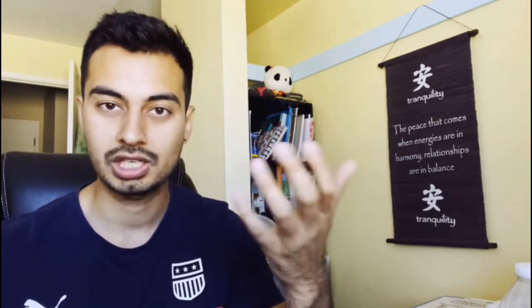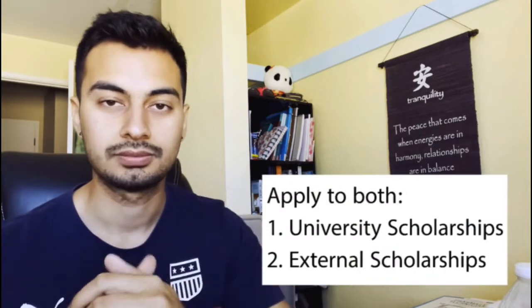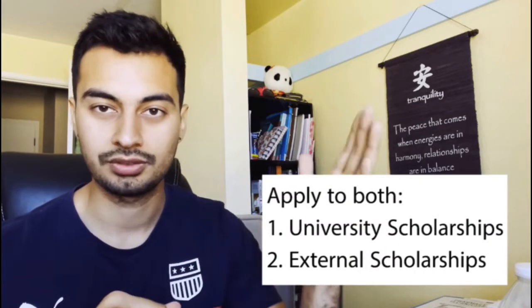You can find lots of scholarships online, or you can find lots of scholarships on your university's website. Some university websites also mention scholarships that they are getting from organizations outside the university. You can apply to those organizations. There are more chances that you will get the scholarship if you apply to those organizations. And there are also scholarships that the university offers to its students. So apply to both. You can find those scholarships on the university's website.